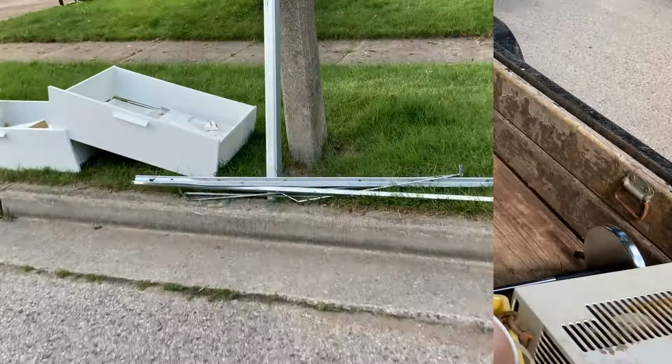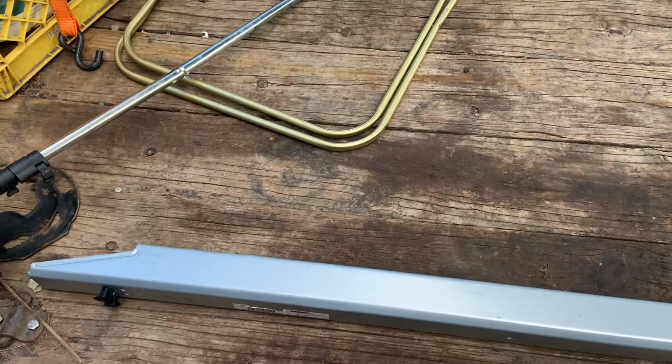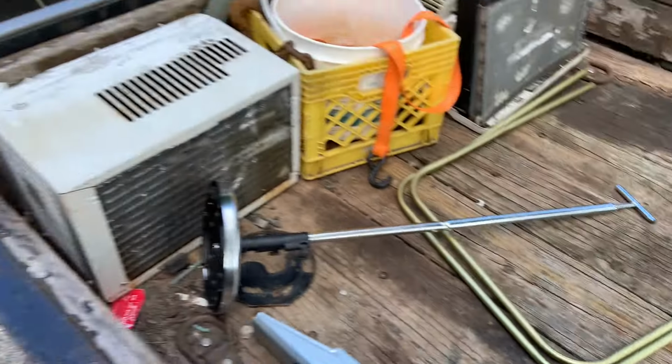Well, that's a little bit more metal than the last stop. All right, that's a nice heavy piece. I'm thinking it's steel. Let's just double check here. Yeah, that's steel. And the rest of that looks like it's all wood. Take a little peek in here. Everything else here is attached. Yep. All right.